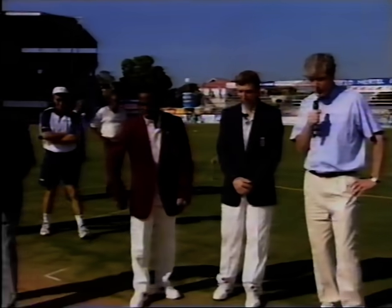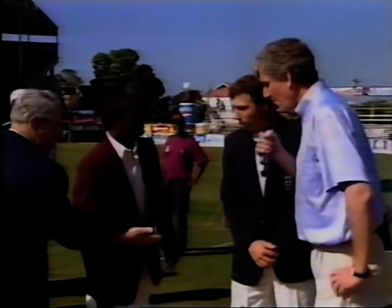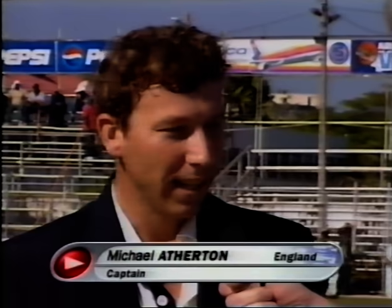Bob Willis was present for the toss. Michael Atherton's called a tail, and it's rolled a long way away. International referee Barry Jarman has come down tails. Michael, what are you going to do? We're going to have a bat this morning. Some late team changes for you. Yeah, Jack Russell's been ill all night and he's not fit, so Mark Butcher comes in, Alex Stewart's wicket-keeping.